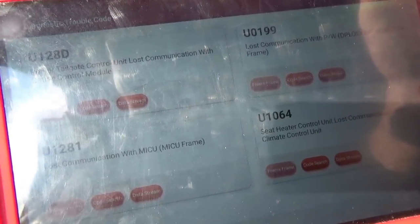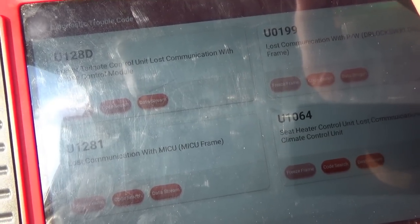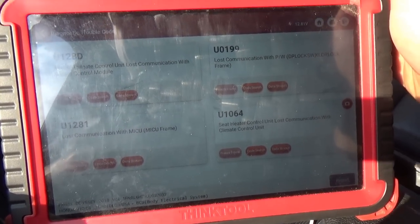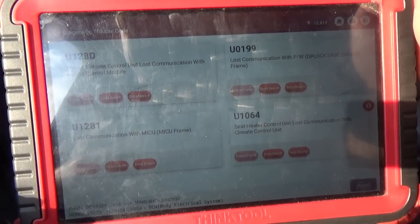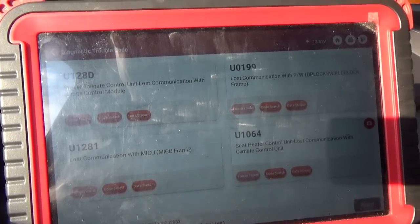So those are the four codes that we saw before. But this time the car did not lose power because we had the charger connected. So, lost communication with MICU frame.